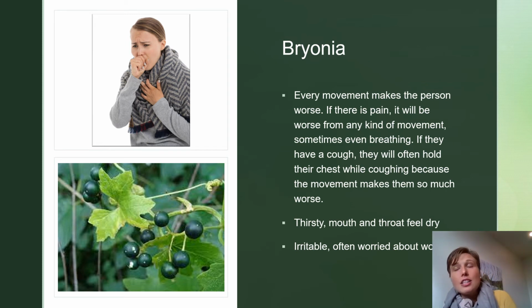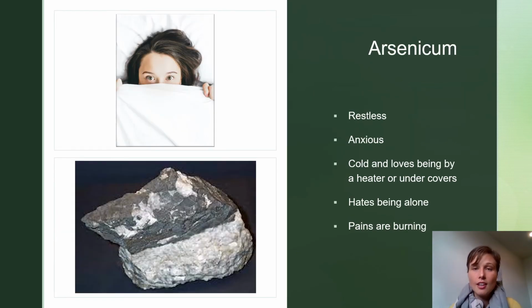And see the difference with Gelsemium might not move only because they're so friggin' tired. Cryonia won't move because it makes everything worse. Okay, so it's a distinguishing factor.